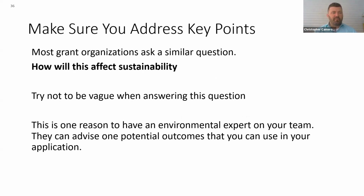And one of the last topics: be sure you address key points. Most grant organizations ask a similar question: how will this affect sustainability? When they ask questions like that, make sure you're not vague. Make sure you're as to the point as possible. One of the reasons for having an environmental expert on your team is they can advise on potential outcomes on your application. They can advise on whatever key points they're going to ask, and sustainability is usually a huge one.